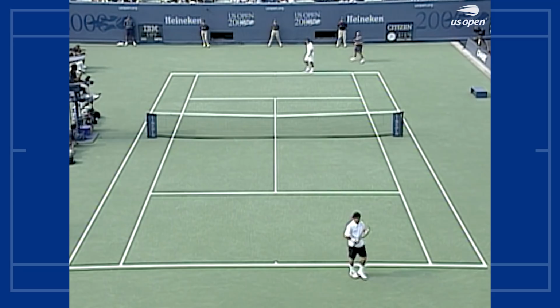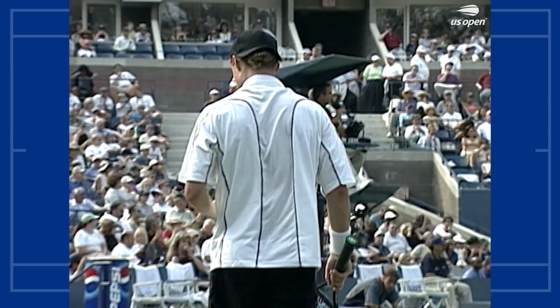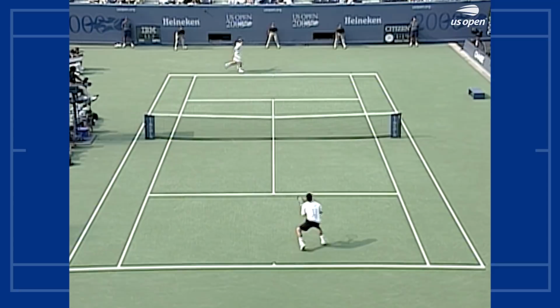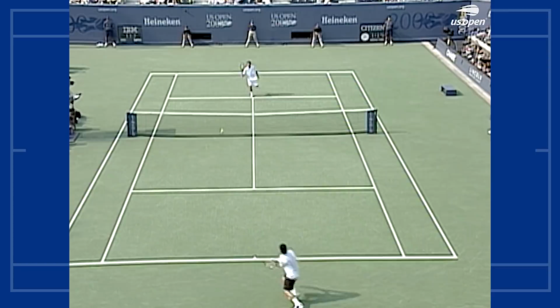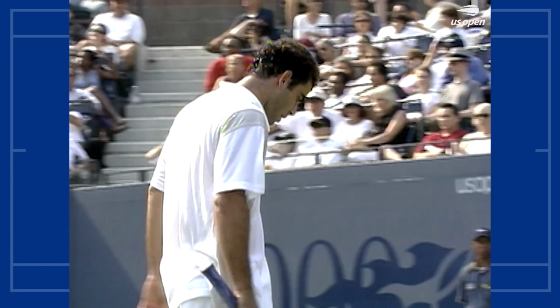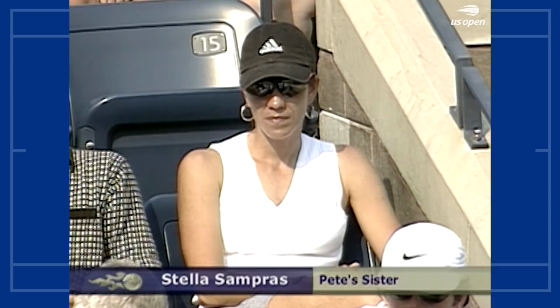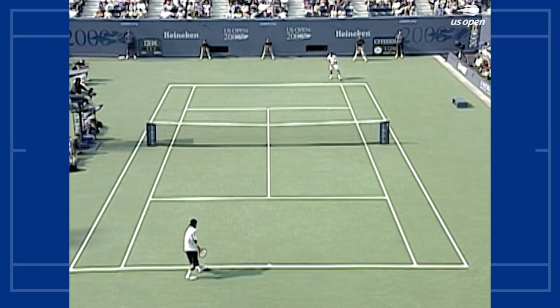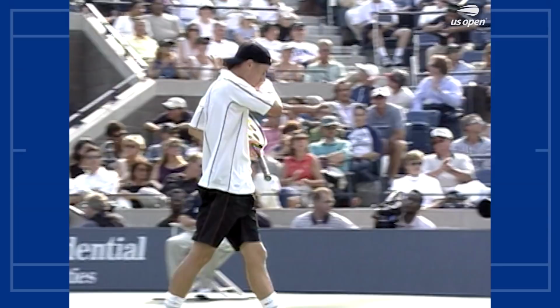Ace from Hewitt, his 10th. Pete giving the line judge a little look. Pete Sampras' sister, Stella. She's also the tennis coach at UCLA for the women's team. And Hewitt holds with an ace. Sampras will serve.